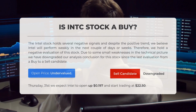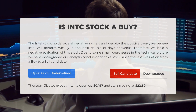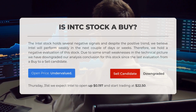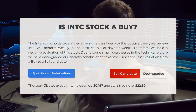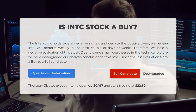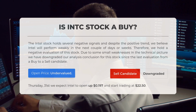Is Intel stock a good buy? The stock of Intel presents several negative indicators. Despite a recent positive trend, we anticipate that Intel will exhibit weak performance in the coming days or weeks. Consequently, we have formed a negative evaluation of this stock. Due to some minor weaknesses in the technical outlook, we have adjusted our analysis conclusion, downgrading it from a buy to a sell candidate since our last assessment.